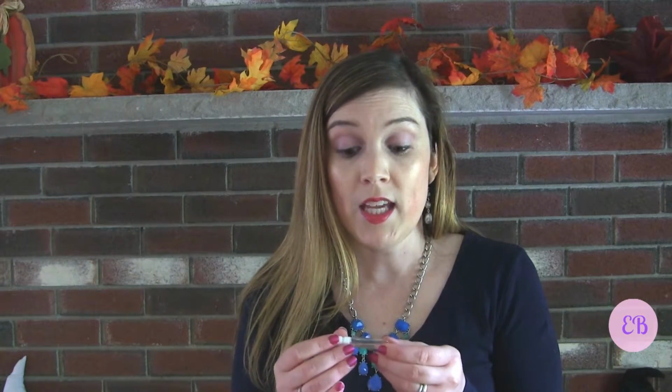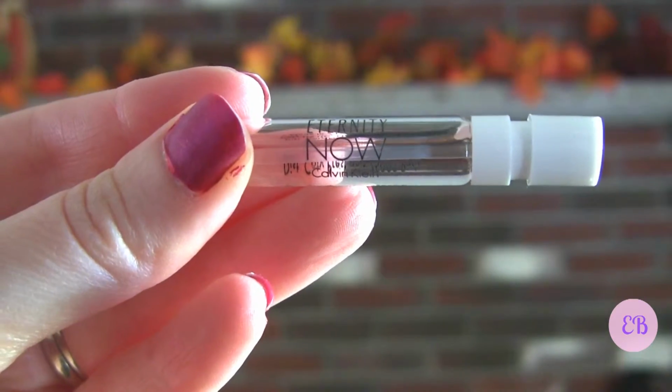The second is a sample that I actually got from Influencer for me to review, and it's the new Calvin Klein Eternity Now. Maybe I just think it's a good fall scent because I've received it in fall and it's come out in fall, but it's got a sweeter smell. I wouldn't say very floral, but definitely on the sweeter side. I don't know what the actual notes are, but if I can find them, I'll list them below, or I'll just link to the perfume so that you can read what the notes are yourself. But that's one that I've been enjoying for fall as well.